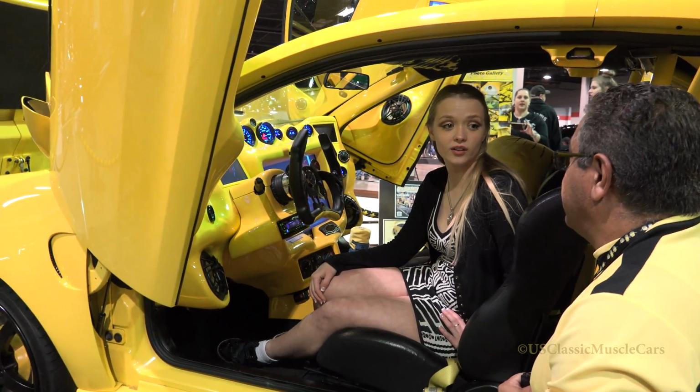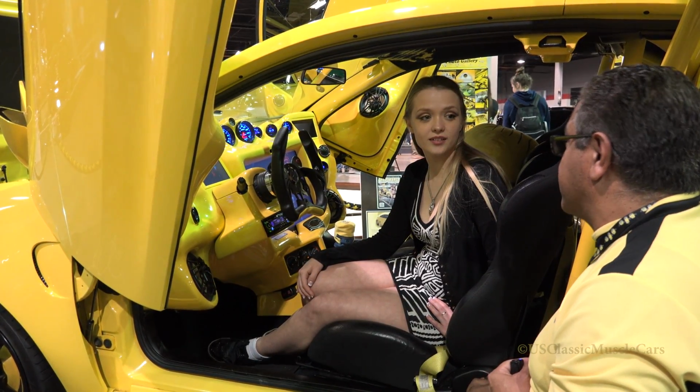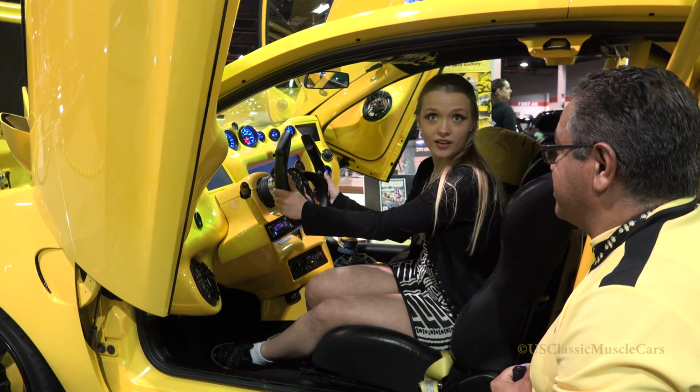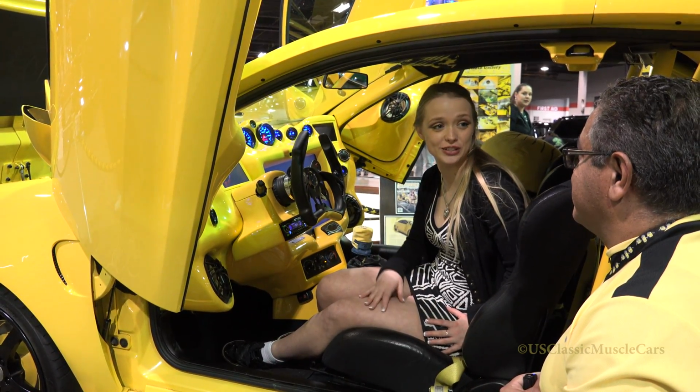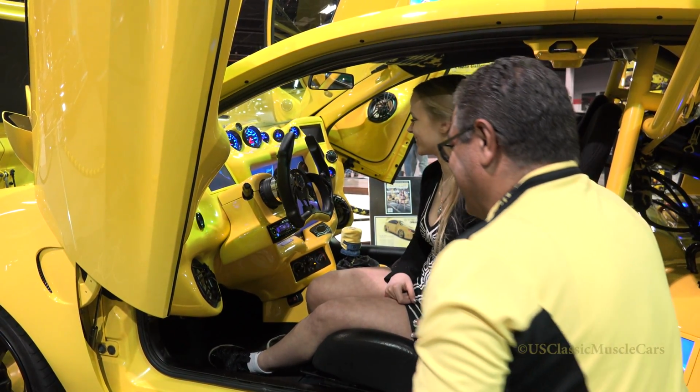That is so cool. And again, we're the only professional show car that you're allowed to cross the line and sit in the actual vehicle. And I appreciate this right now. Yes. Because how many times do you get to sit in a car this cool, right? Oh, yes. I mean, you get to all the time, but I don't.